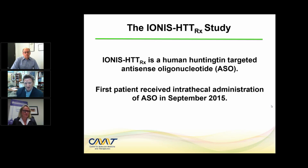We'll be able to see how the different doses do that, and we'll also be able to see whether there's any effect on clinical measures, the standard testing that everyone does when they come into clinical trials, and on various MRI measures. So that's really where we stand right now, and that's sort of where I wanted to get to with this presentation.